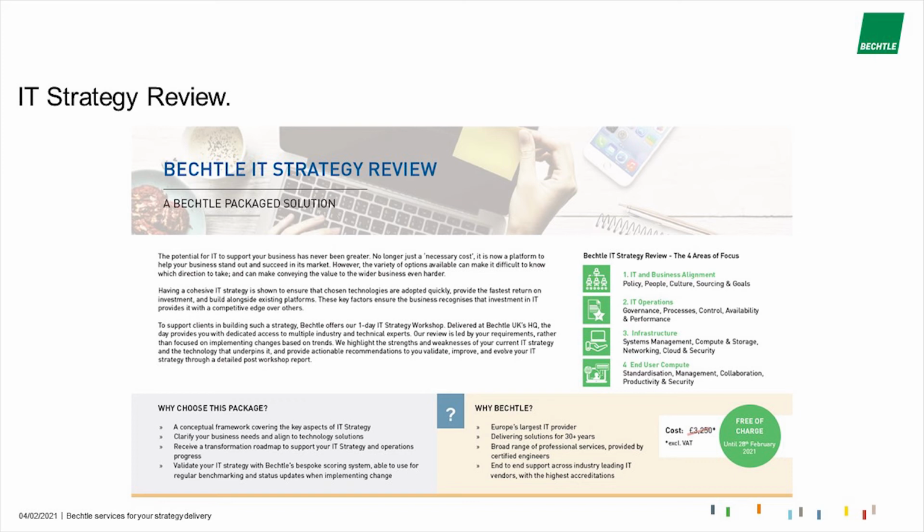So IT and business alignment, so your policies, people, culture, sourcing and goals. So very much taking, as we say, a current state look at where you are. IT operational governance, so governance, processes, controls, availability and performance. Infrastructure, so looking at systems management, compute and storage, networking and cloud and security, and then end user compute with standardization, management, collaboration, productivity and security.